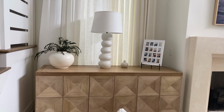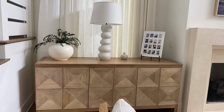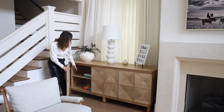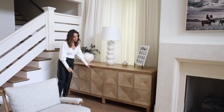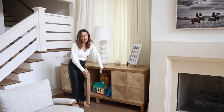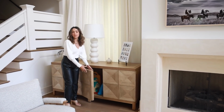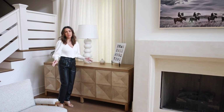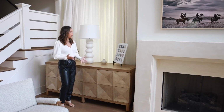These are great at hiding toys. They're actually just really, really big consoles, and they come with a little shelf in there so you can kind of just store your books or whatever. But if you keep a lot of toys that you just want to be able to easily hide, these are perfect. What's also great about them is they're just kind of like push to open, so Julian can open them himself and get his toys in and out really easy.